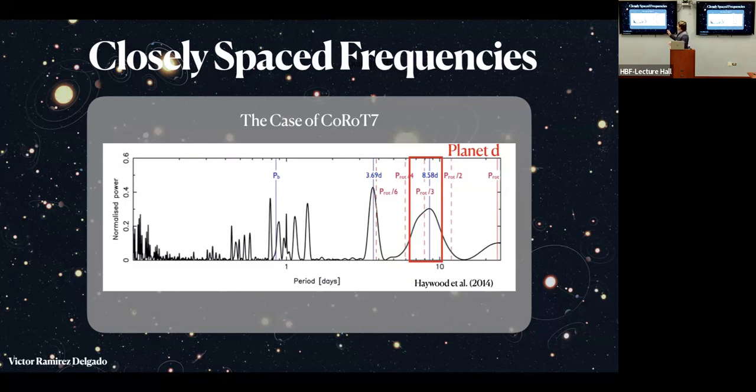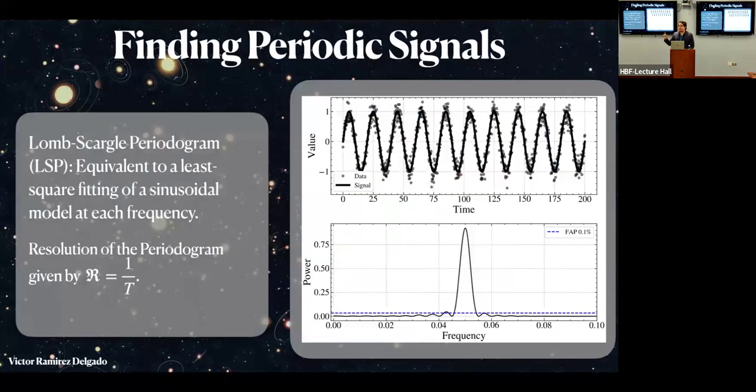And this is just an illustration of why it is important that we have a limited resolution. The resolution is only given by how long your time series lasts. I apologize, I should have mentioned that in the previous one. This equation shows that the resolution is given by 1 over the total time baseline, where the total time baseline just shows you how long your time series is. If you have a time series of 100 days, that means that your resolution is 1 over 100 days.